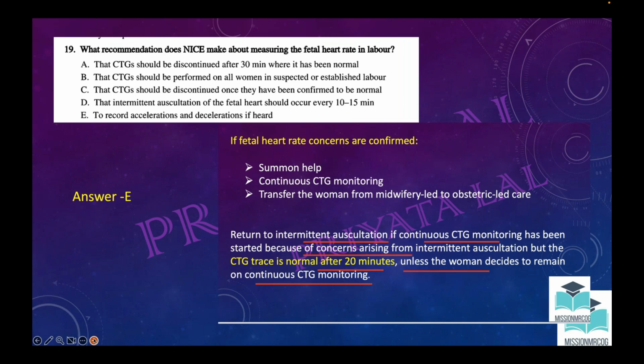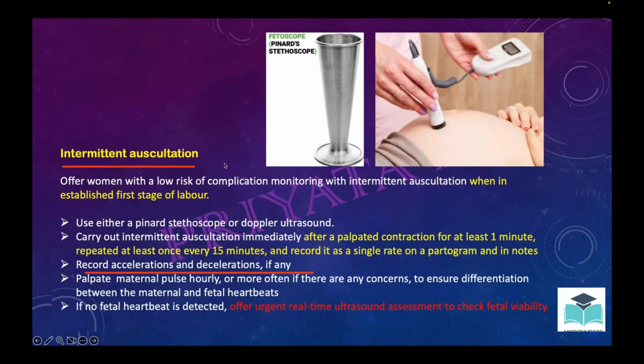So this is all about intermittent auscultation. It is done with the Pinard or the handheld Doppler. Intermittent auscultation is carried out after a palpated contraction for at least 1 minute and repeated every 15 minutes. It should be recorded as a single rate on the partogram, and note and record if any acceleration or deceleration is there. This is in the first stage of labor, so it is every 15 minutes.